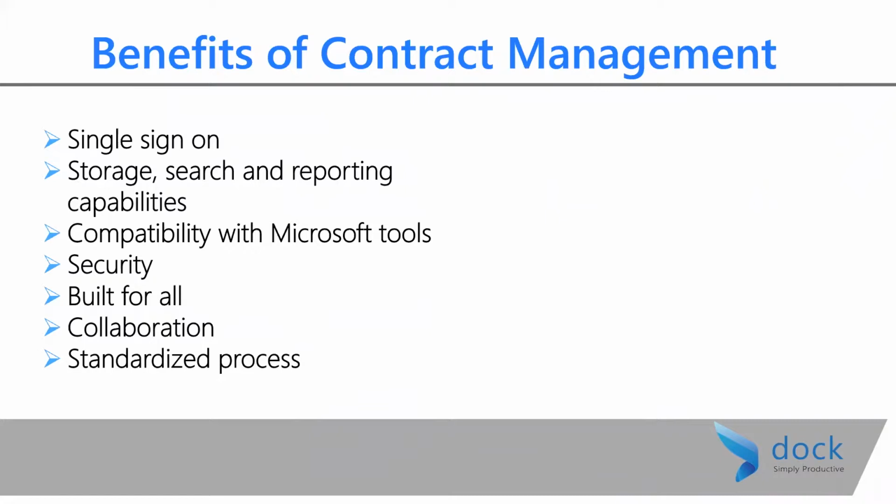Organizations big and small can take advantage of contract management and Office 365. They're built to handle all types of organizations and all the changes they entail. This is especially helpful for growing companies, knowing they don't have to change their entire work process when they grow too large. We want companies to grow bigger and become more successful, and contract management should help you, not hinder you.